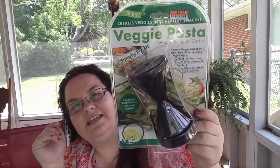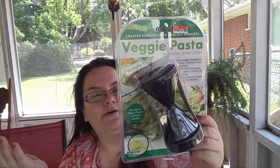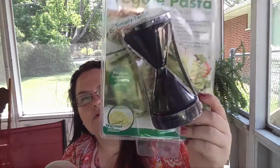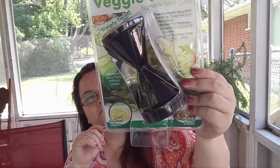And this I'm fascinated about. Let's see how this works out. It's a veggie pasta spiral cutter. Isn't that cool? I'm going to do a video on it to see how it works. I've always wanted to try this out, but every version I've seen is like $10 and up, and this was $6, so I said, might as well try it. It seems really simple, but you never know.